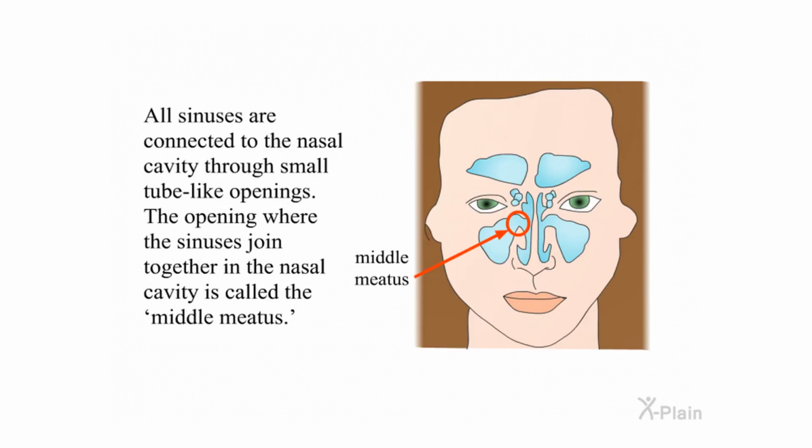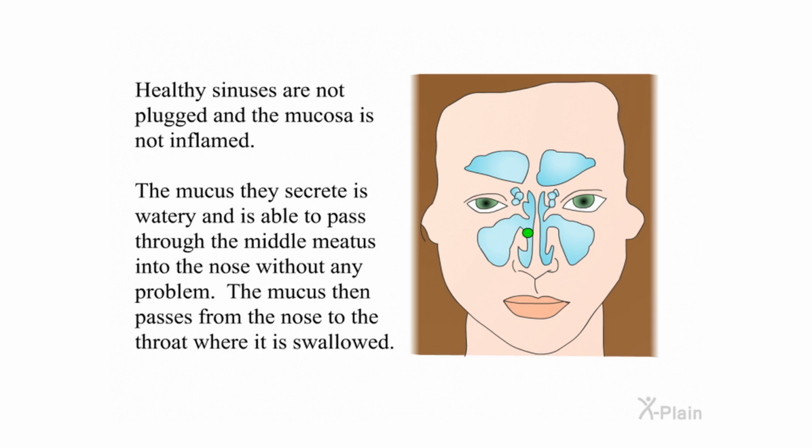All sinuses are connected to the nasal cavity through small tube-like openings. The opening where the sinuses join together in the nasal cavity is called the middle meatus. Healthy sinuses are not plugged and the mucosa is not inflamed. The mucus they secrete is watery and is able to pass through the middle meatus into the nose without any problem. The mucus then passes from the nose to the throat, where it is swallowed.